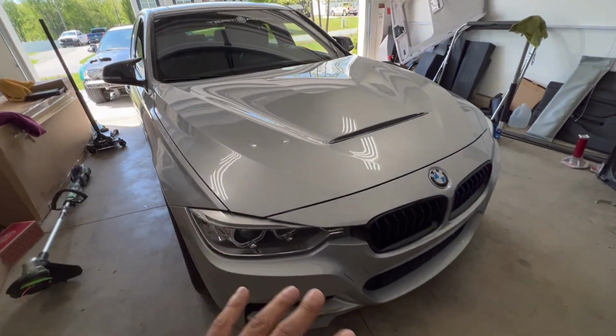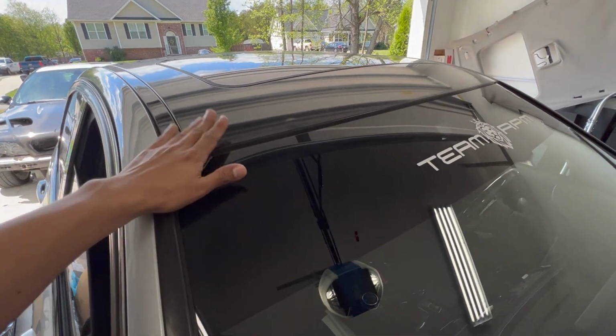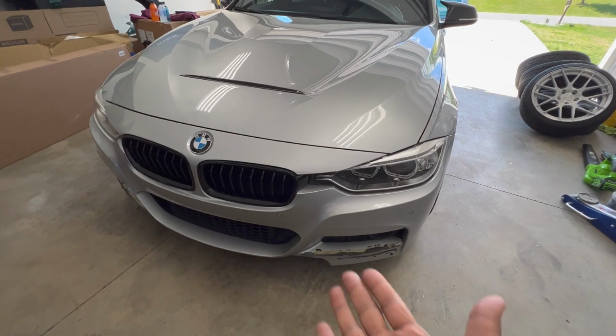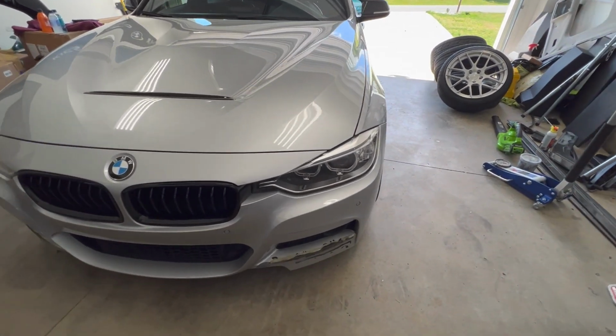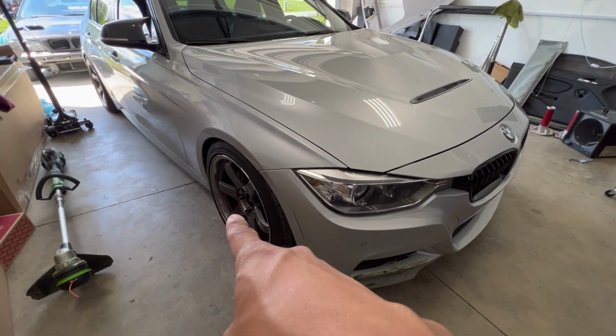Once we do the bumper, we're also going to remove the vinyl up top. This is how it looks now. So when you guys see it, it will have the M2 bumper on.